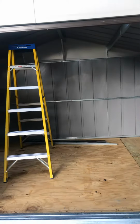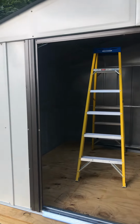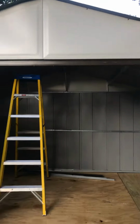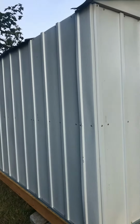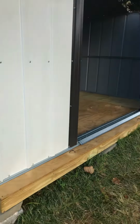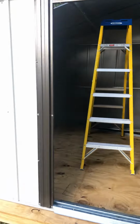Oh my God, we did this for 2 days, Saturday and Sunday. It was so hot. It's a lot of work, but I'll show you the update when this thing's finished. It's pretty good. The brand is Arrow. I bought this at Lowe's. It's a pretty good size. We can put the stuff in here, lawnmower, snowblower, and other things.